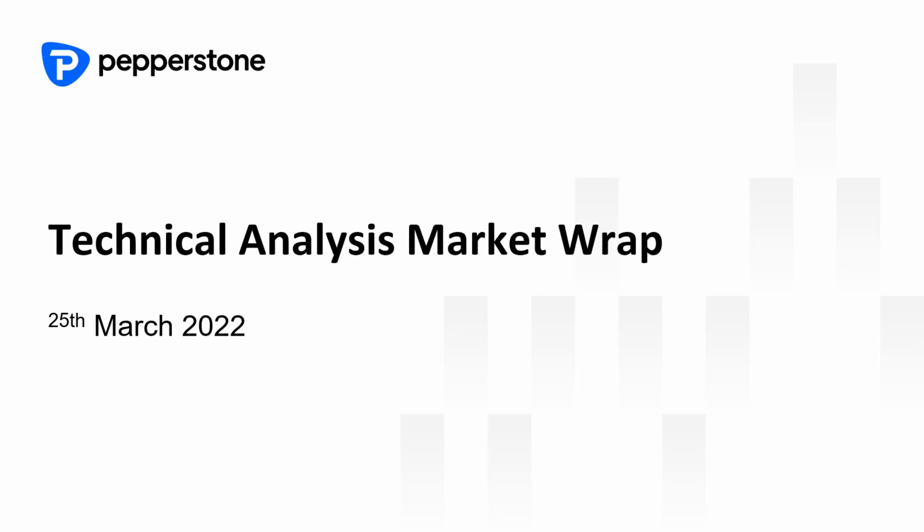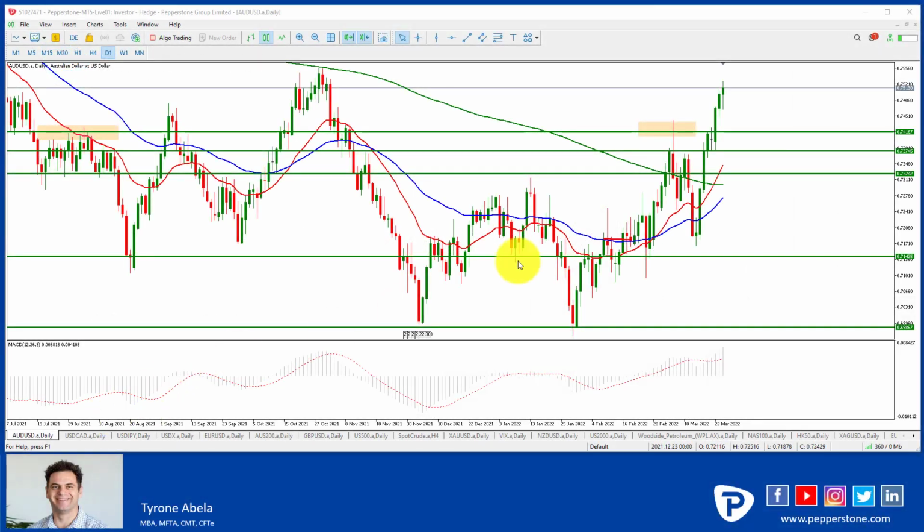So we've seen some good movement again this week. As we anticipated last week, once the options were all closed, we saw some good breakouts on a couple of the key markets. So we'll jump into the charts and see what we can identify for today's trading and early into next week. All right, we'll start out here with the Aussie USD.